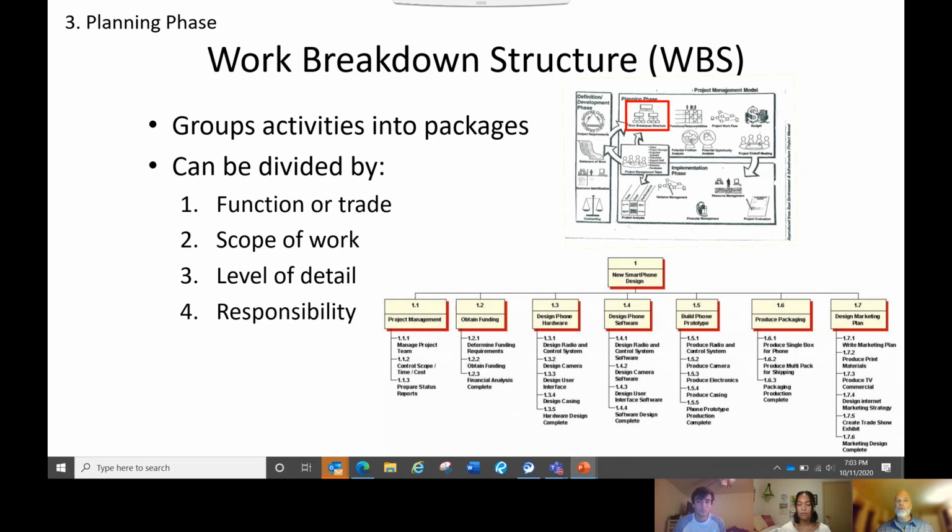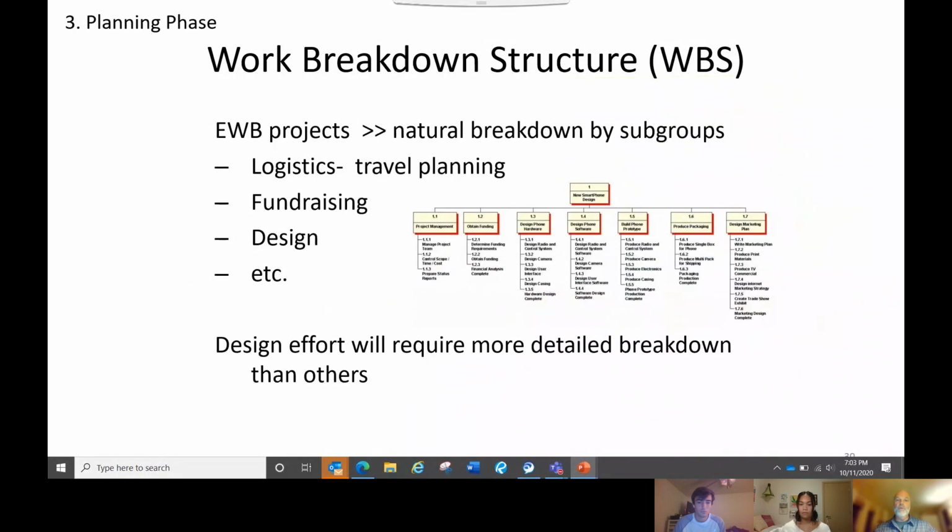The work breakdown structure is a big piece of that. This is when you take a project and break it down into pieces. It makes it easier to manage for the individuals responsible for those pieces. There are a lot of ways you can break projects down. I'll note here that a project can be divided up by the type of work, the level of detail, or the responsibility. But there are some natural ways that the work breakdown structure happens within EWB. These are just some typical ones that I've seen.